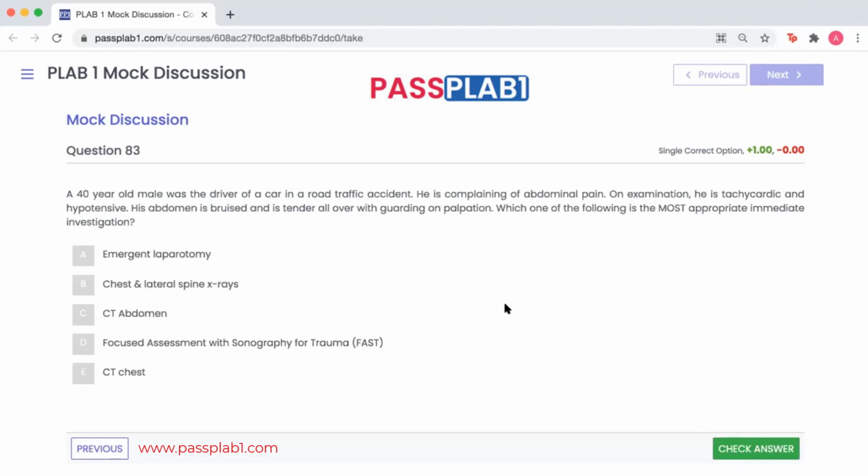Okay. Sorry, the next one, you have a 40-year-old male who's a driver of a car in a road traffic accident and he's complaining of abdominal pain. On examination, he's tachycardic and hypertensive. His abdomen is bruised and is tender all over with guarding on palpation. Which one of the following is the most appropriate immediate investigation? So he's just come to A&E, he has abdominal pain, he had an RTA.